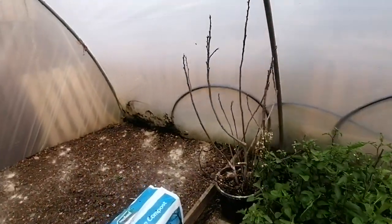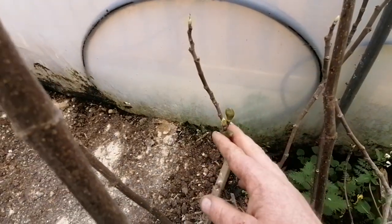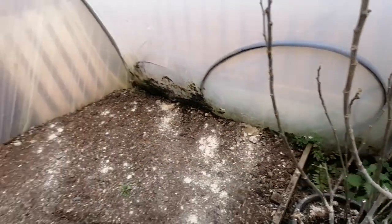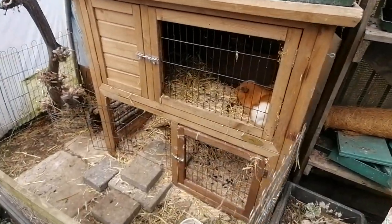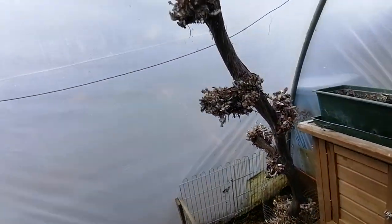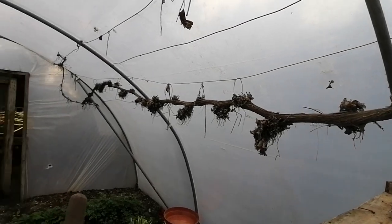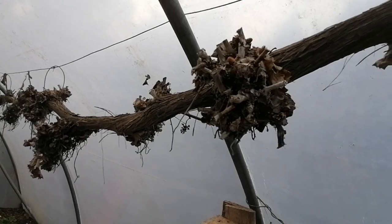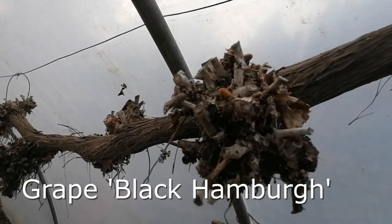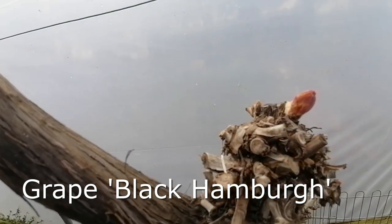This is the fig, and it's got some little baby figs on it. More potatoes. And the little guinea pig guys there. This is the way I prune my grapevine, and we get well over 100 bunches on it every year. So I prune it back as hard as I can and as close to the stem as possible. And you can see now that it's starting to sprout. There's a new shoot. Yeah, it's doing great.